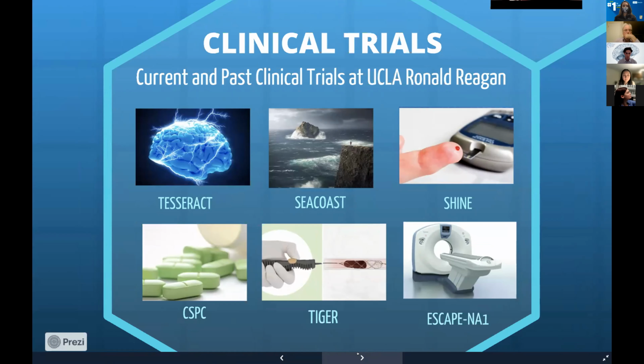So here are just a few of the current and past clinical trials we've done with the student stroke team. Just to highlight a few, TESSERACT was one in which we tried to see if transcranial direct current stimulation helped patients that had strokes recover better. We also had SEACOAST, which looked into carbon dioxide levels in patients going under anesthesia for thrombectomies or other stroke treatments to see how their outcomes differed, as well as TIGER on the bottom here, which was just another generation of the stent retriever devices. So a lot of this research has been published. A lot of it is still ongoing, even despite the pandemic, and we're really excited to share this with interested members.